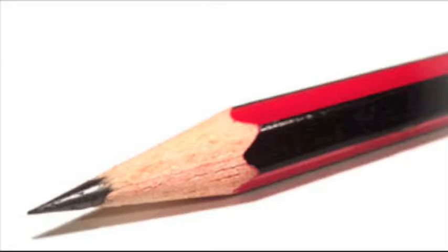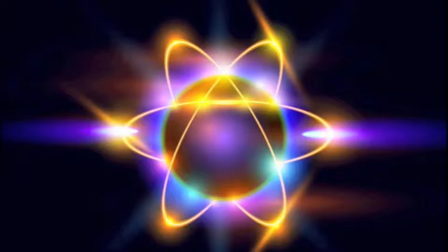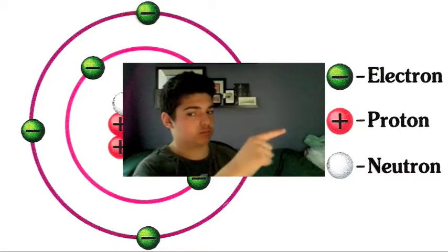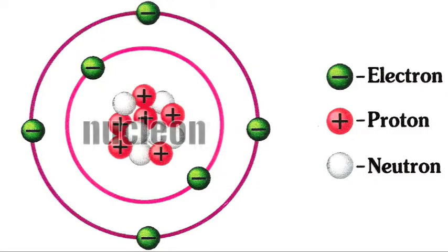A pencil sitting on a table. The pencil is made up of molecules, which are basically atoms, a basic unit of a chemical's makeup. They are linked together by things called an atomic bond, or a bond. Atoms are made up of three subatomic particles: protons, neutrons, and electrons. Protons and neutrons have another name, nucleon, because they make up the nucleus, or the core, of the atom.